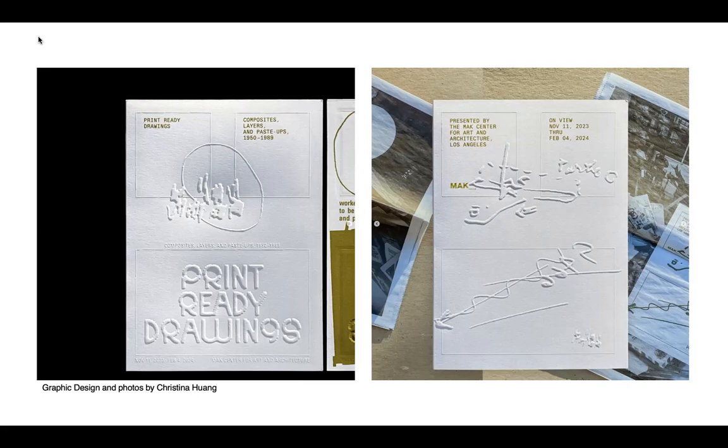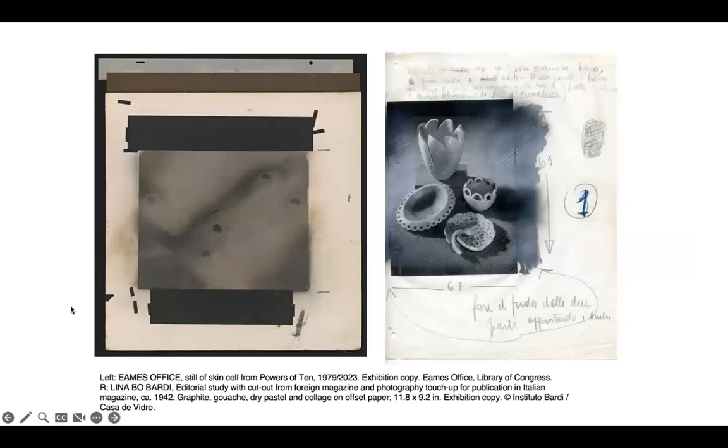But to talk a little bit about Print-Ready Drawings, the exhibition at the MAK Center right now, the show set out to explore what it might mean to exhibit a history of architectural authorship, not through singular authors, but through an examination of the material supplies and techniques of drawing production.